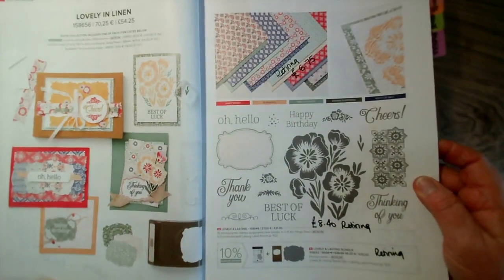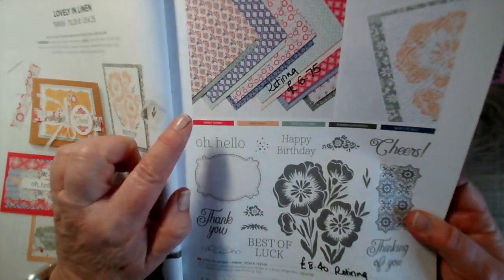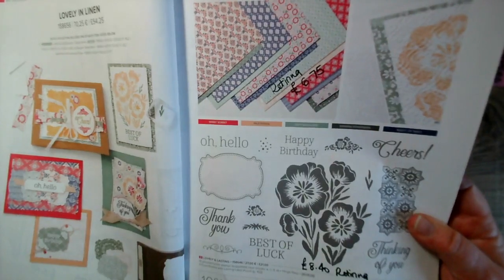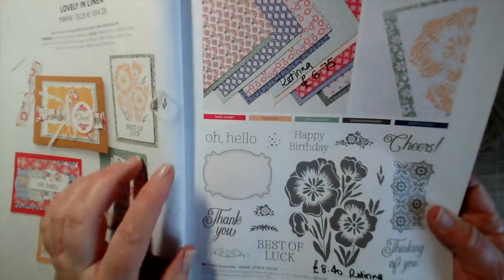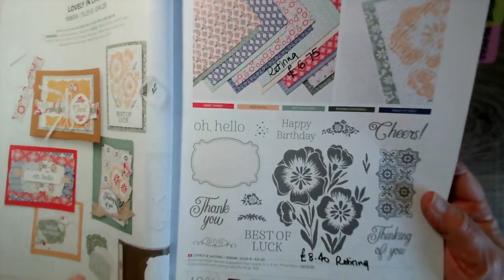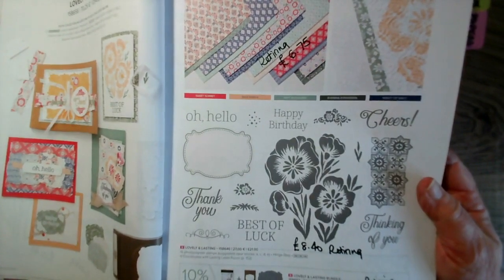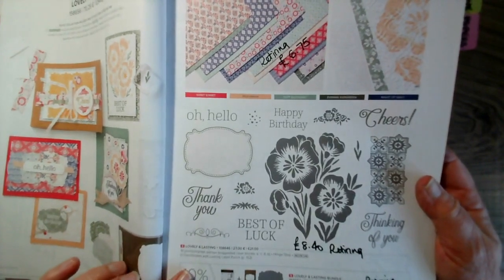We're now on to page 24, Lovely in Linen. The lovely papers. So these are very pretty, bright, cheerful, but not in your face papers. Multiple patterns. Hi, Scylla. This is retiring. This is now £6.75. And then Lovely and Lasting, along with the bundle, is retiring.